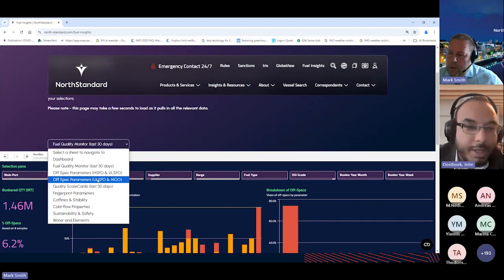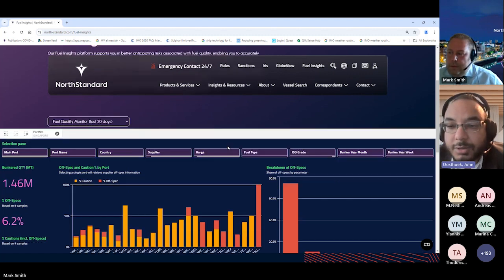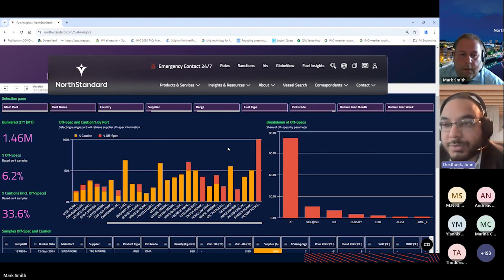Yeah, so if I may add here, Mark, I think important to mention here is that we don't only show off-specs here. So we also show, and those are the amber bars, and you'll see it in the bottom table as well, the rows that have amber conditional formatting. We also show cautions from VPS. So these cases are not claims. They're not ISO 8217 off-specs. They are just elevated parameter levels that could lead to an issue.